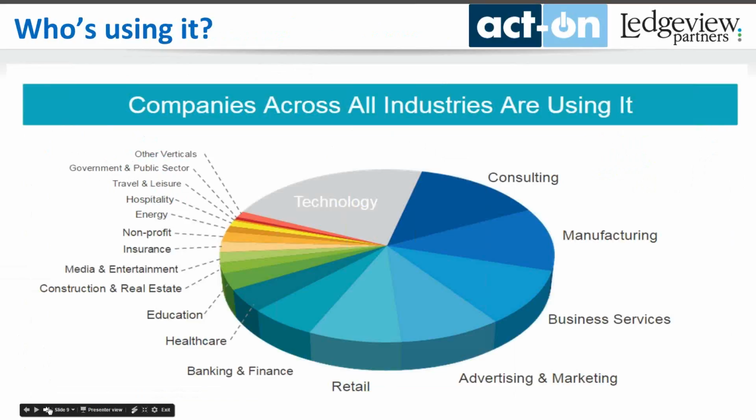Nonprofits, travel and leisure, government, across lots and lots of verticals. Interestingly enough, where does marketing automation fit, you may ask me, in our short elevator ride? To which I say, any organization that has any form of web presence, has some sort of social media strategy, and is broadcasting email.